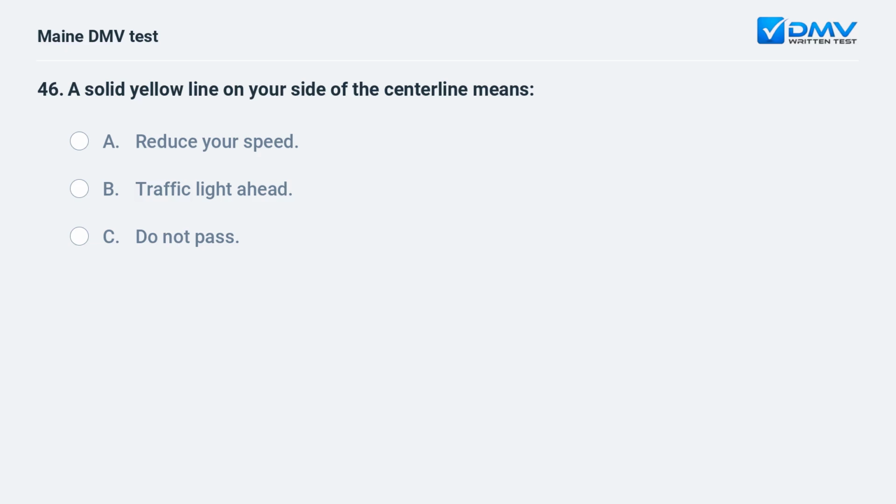A solid yellow line on your side of the centerline means A. Reduce your speed. B. Traffic light ahead. C. Do not pass.